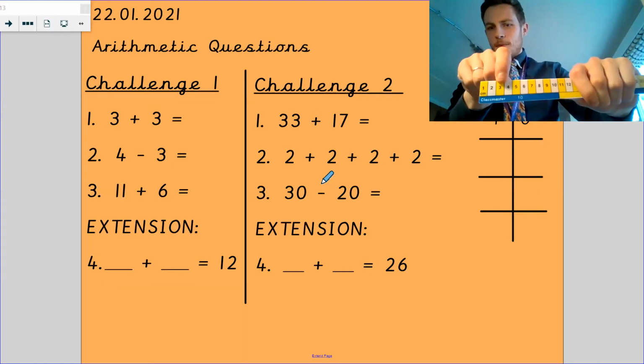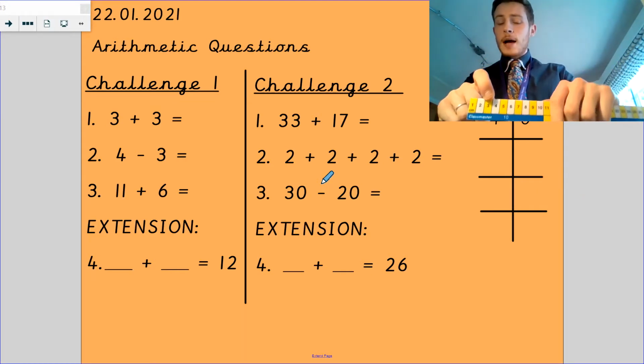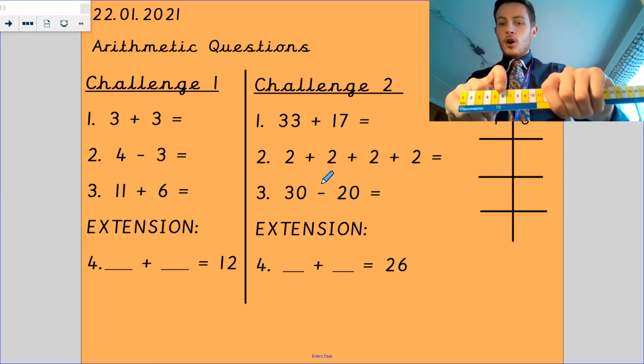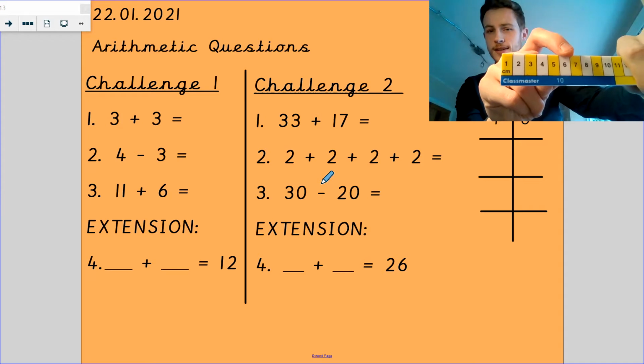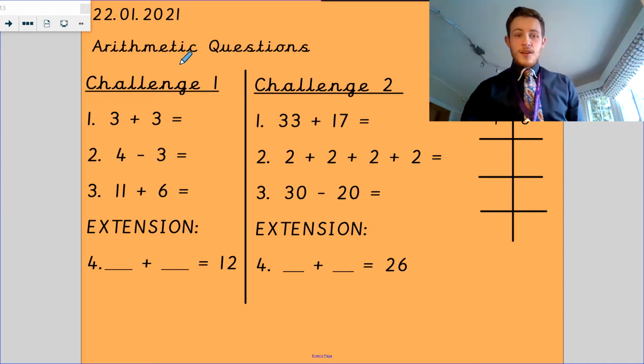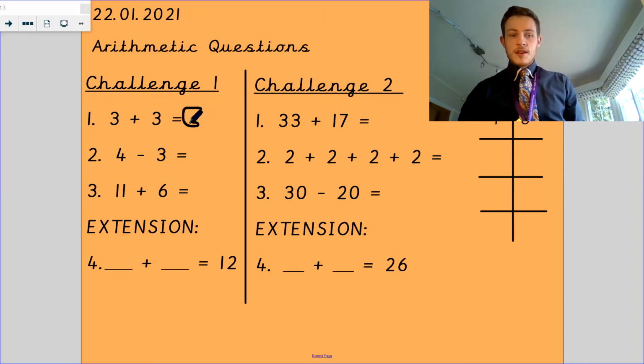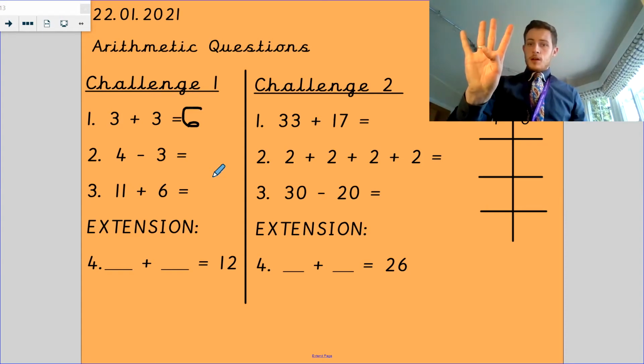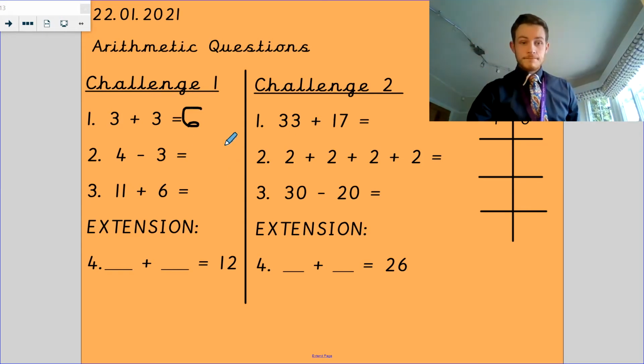Starting from 3, there's my first number, and I'm going to count on 3. So I'm going to go 1, 2, 3. So I've done a jump of 3 onto the number 6. So that's my number for my answer. First one, 6. 4, take away 3. 4 fingers up. Put 1, 2, 3 down. 1.